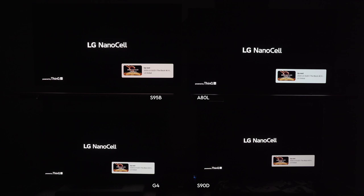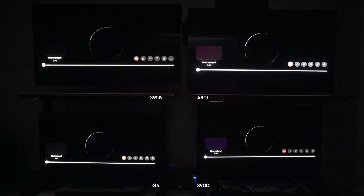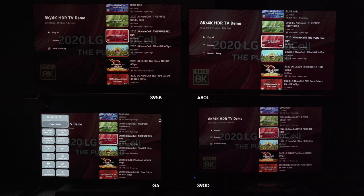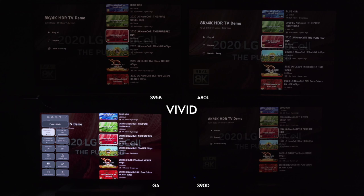All right, so we watched that back. We'll put this one back in. We'll throw the TVs into Vivid mode. Let's type it out there so when people see it, I don't get anybody screenshotting saying, oh man, these TVs look really bad, because the cameras definitely don't pick up Vivid mode very well. Vivid. All right. Vivid.